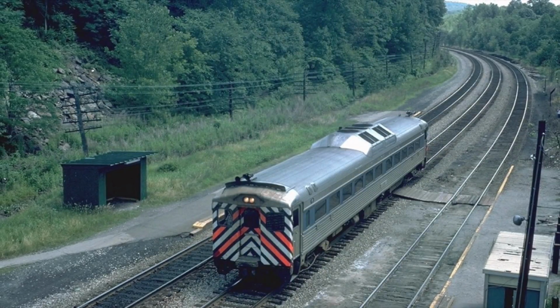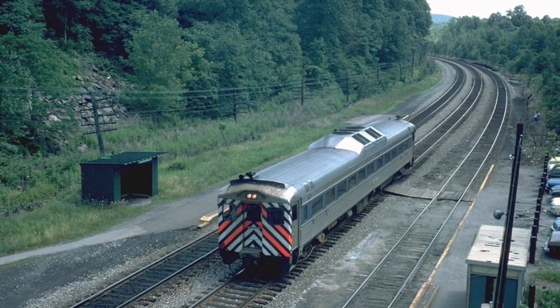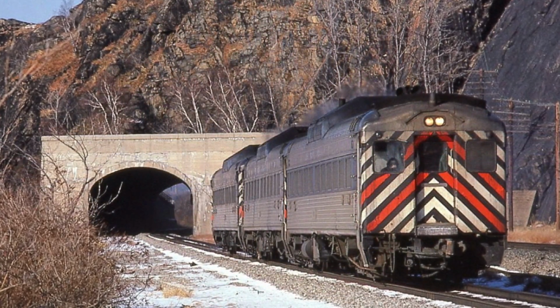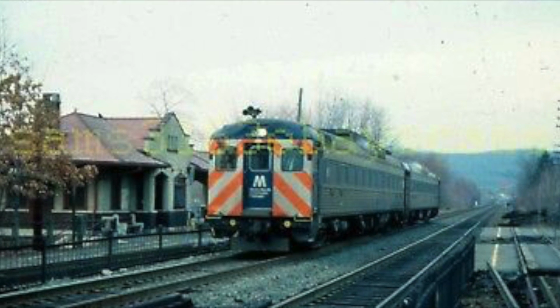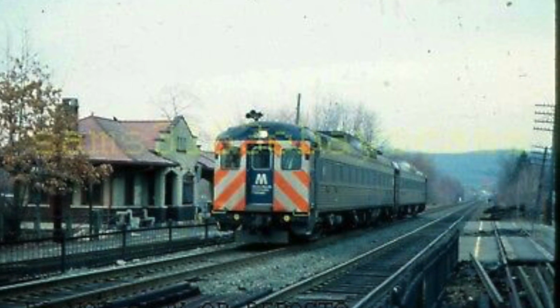Metro-North used these RDCs to run shuttle trains on their unelectrified branch lines, with them seeing service on the Danbury and Waterbury branches. At the time of Metro-North's formation, the electrification on the Harlem line stopped at North White Plains. The increasingly frequent service was operated almost exclusively by Budd RDCs on this section of track, with the exception of a few express trains. Budd RDCs also operated shuttles up to Dover Plains, also on the Harlem line.